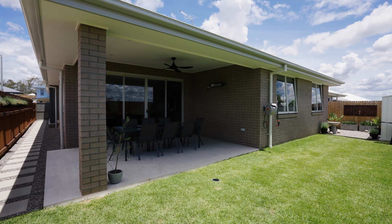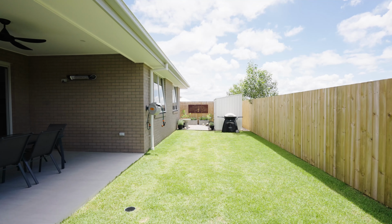Outside, the property continues to impress with a spacious alfresco area and beautifully finished gardens.